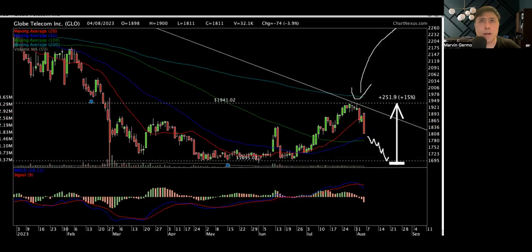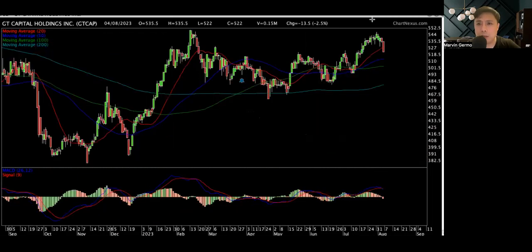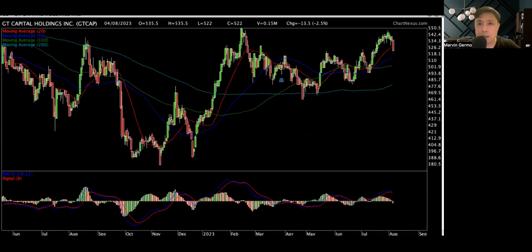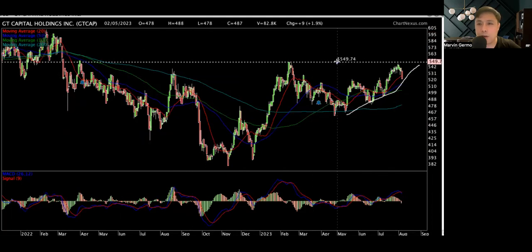Let's go. What would be an interesting one? Let's look at GT Capital. So for GT Capital, this is how it looks. It showed a bit of movement after bouncing off the 200-day moving average, and it started to push up, but it's quite clear also that it has a resistance right now at the 549 level.